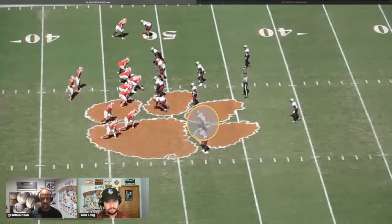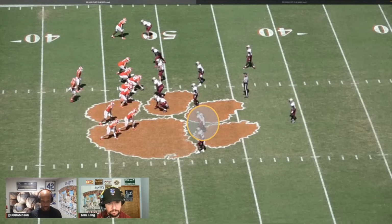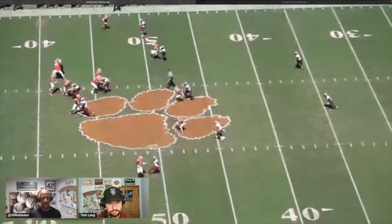I would say the nickel down here to the bottom, I would like him right here to hold in this area just a little bit longer. The reason being is you don't want that throw to be so easily accessed. But aside from that, this is pretty clean. It's a good play call by them.